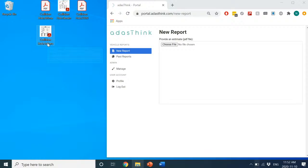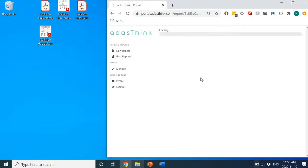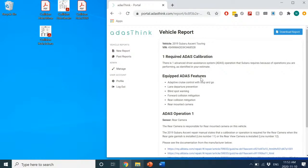So I've got this Collision Hub estimate for the Subaru that we were just viewing. And all I'm going to do is drag and drop it into ADASThink. And within a second, there it is. We get back how many calibrations we need to do, what's equipped on that car. So those 6 features are showing as equipped. And then the real magic happens towards the bottom of the page.